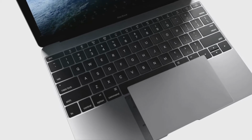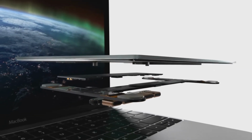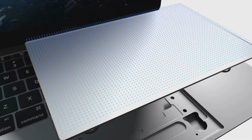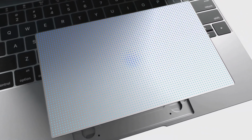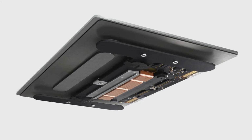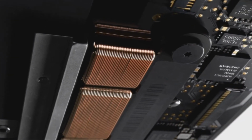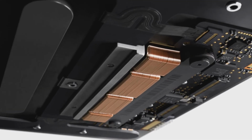We've designed a force-sensing, multi-touch trackpad. This adds a new dimension of interaction. Touch sensors make the entire glass surface active. Force sensors measure a wide range of pressure, from the lightest tap to the deepest press. The pressure you apply activates an electromagnet that responds with tactile feedback. So now, instead of just seeing what's happening on the screen, you feel it too.